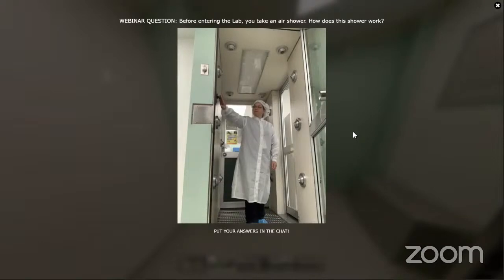And AX Benavides from Brownsville, Texas says blows particles off of you. And TISD says, we think it takes all your dirt off of you. So some good answers in there, Kelly, coming in. How does this air shower work? And I noticed the door's open. Is that a part of it?